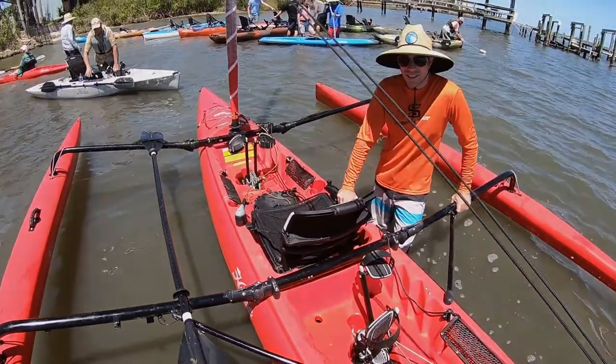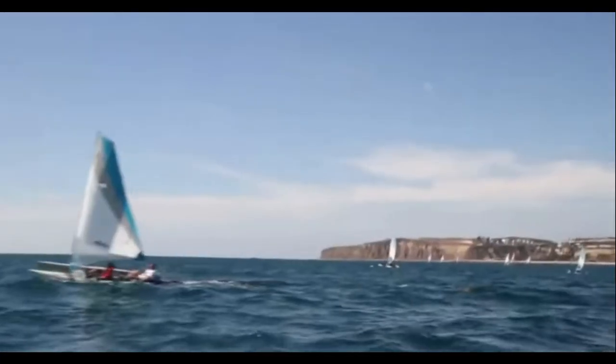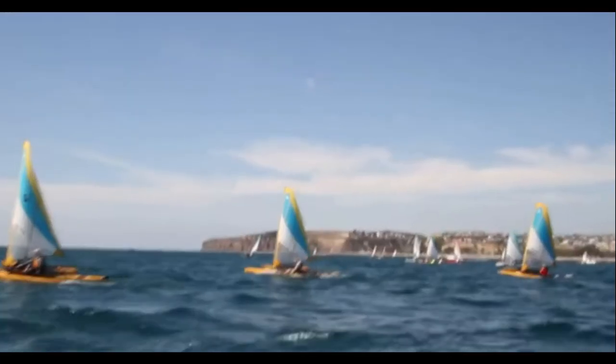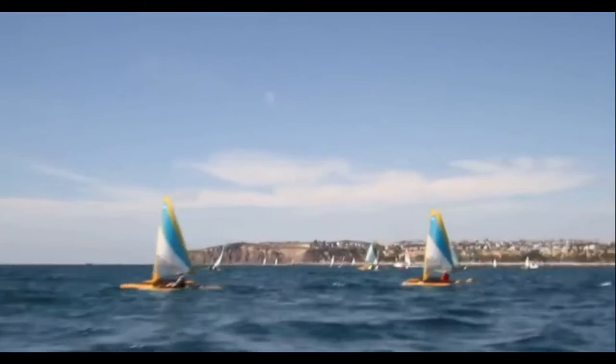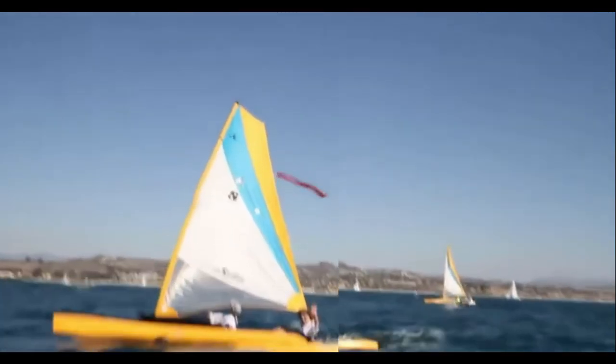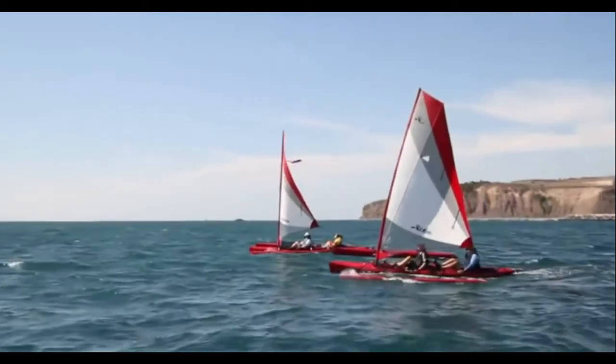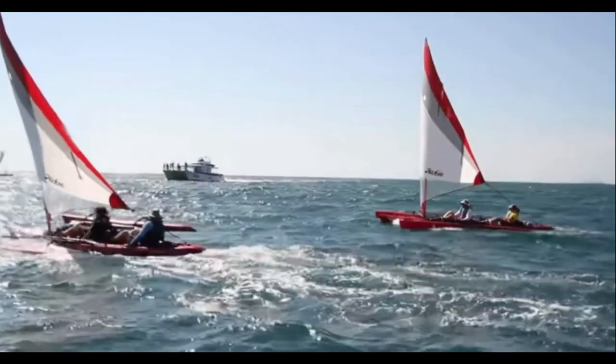That's awesome. Thank you for your time. All right, so this by far was my favorite kayak on the day of the demo day. If you ever get a chance to demo one of these or to rent one, I highly suggest it. They're a lot of fun, and I'm actually seriously considering purchasing one. I loved it that much.